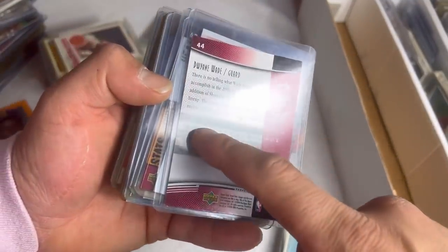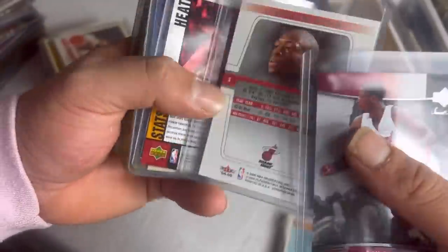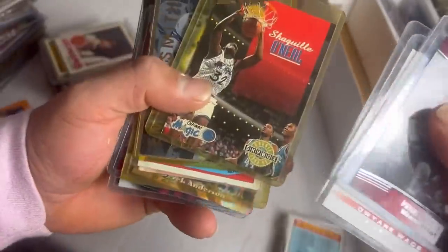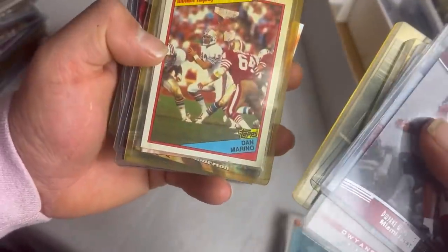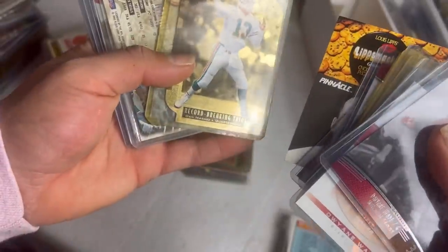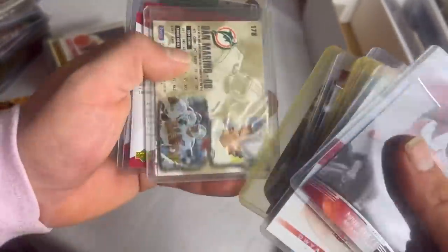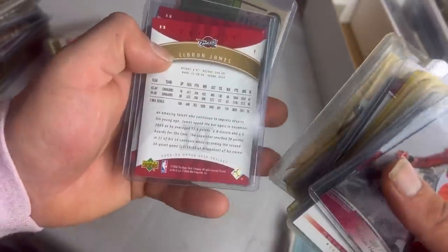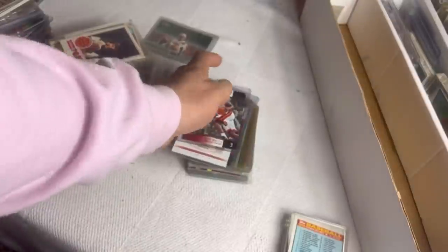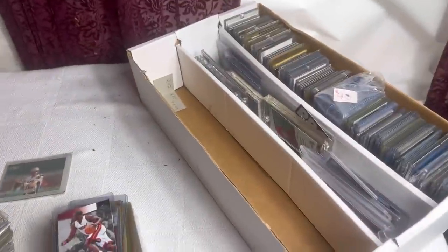You know, look at this Dwayne Wade. This looks like a rookie card right here. 2004 Dwayne Wade card, rookie year. Another 2005. Let me see here. Dwayne Wade. Look at all these Dwayne Wade cards. This is crazy. Shaq. Dan Marino. Derek Anderson. More Dwayne Wades. Wow, look at all these Dwayne Wades. Dan Marino. Sheesh. Dan Marino. Look at this. LeBron James 2006. LeBron James 2006. Wow. And guys, that right there, that is going to conclude all of those cards.